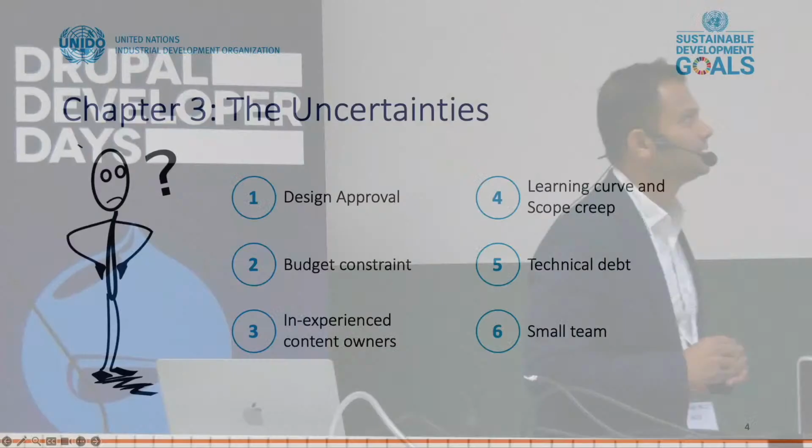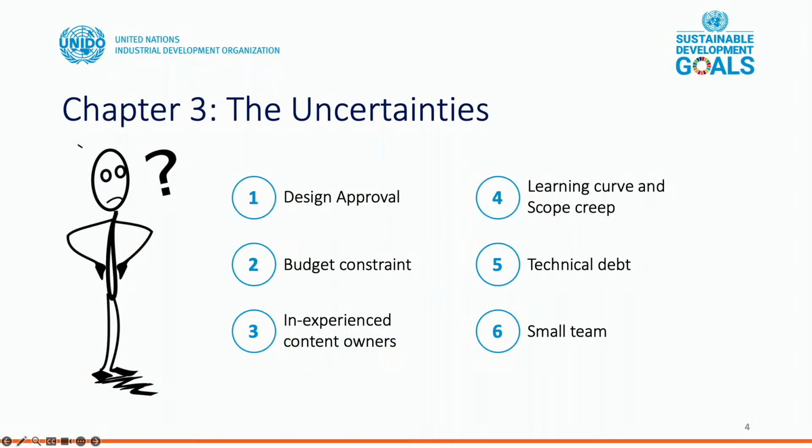So, the core of the topic, the uncertainties. You see on the slide, I've mentioned the highlights. I'll go through them in brief. With the kind of scope we had, there were several of them. I'm just mentioning a few of them.